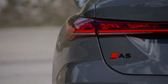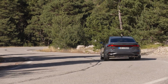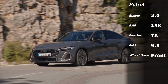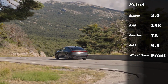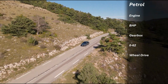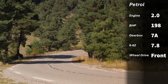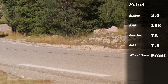So, as usual, there are plenty of engines to choose from on the new Audi A5. Let's start with the base model first. This is a 2-litre petrol engine, and this has 148 brake horsepower. This does 0 to 62 in 9.8 seconds, and the power is sent through a 7-speed S-tronic automatic dual clutch gearbox, and the power is sent to the front wheels. The next engine is also a 2-litre turbo unit, but the power has been increased to 198 brake horsepower. This reduces the 0 to 62 time down to 7.8 seconds, and the power is sent through the same 7-speed S-tronic automatic dual clutch gearbox.